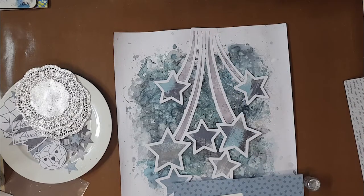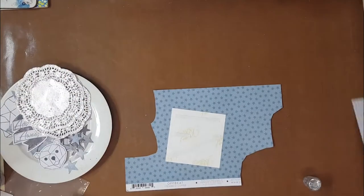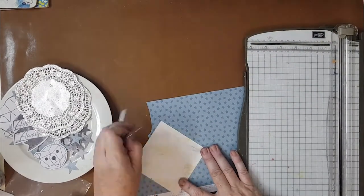It was just a little bit of fun. I had lots of fun pulling it together, and now I'm just backing my photo with some of the patterned paper. I do pop it up on foam, and then I get to embellishing.